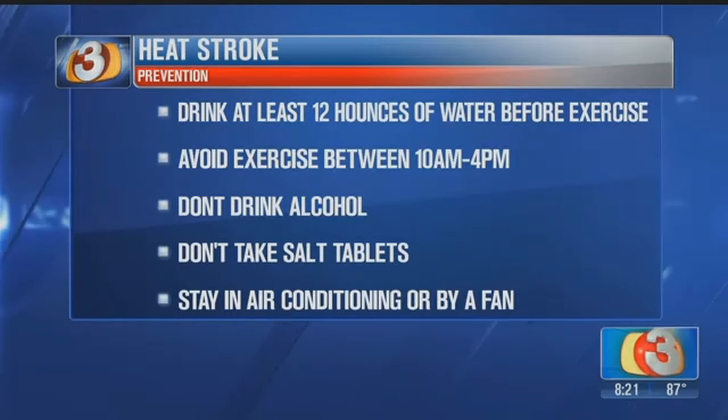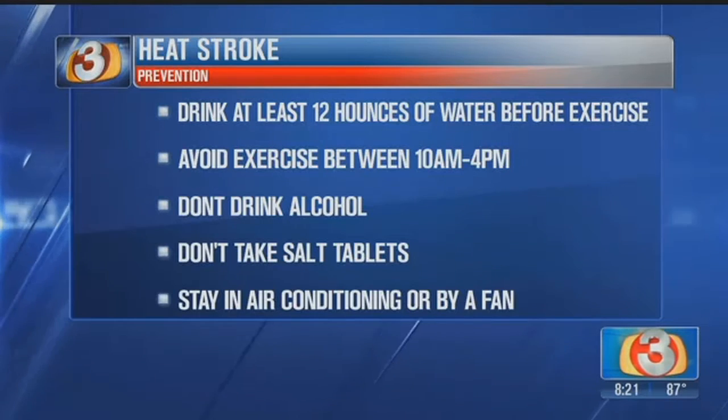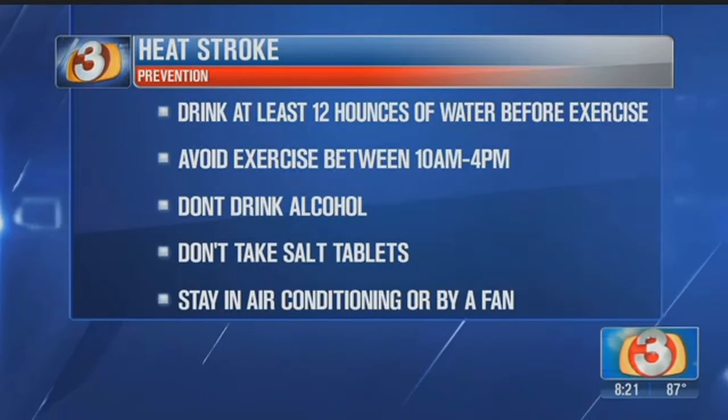And basically for people who are, say, at home, they need to stay in the air conditioning. If you're an elderly person, because elderly people and small children are particularly more susceptible to having these problems, make sure that they're in the air conditioning. If there's an elderly person, get a fan for them if they don't have regular air conditioning so that they can actually help themselves to cool down at home, because the elderly people are particularly more prone to this, so that's really important.